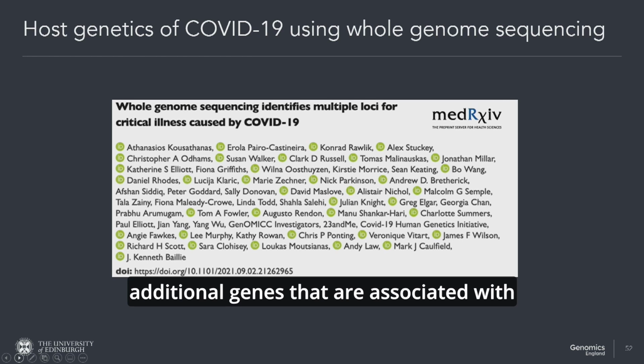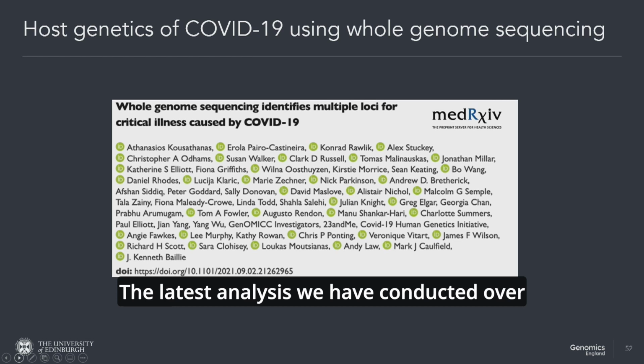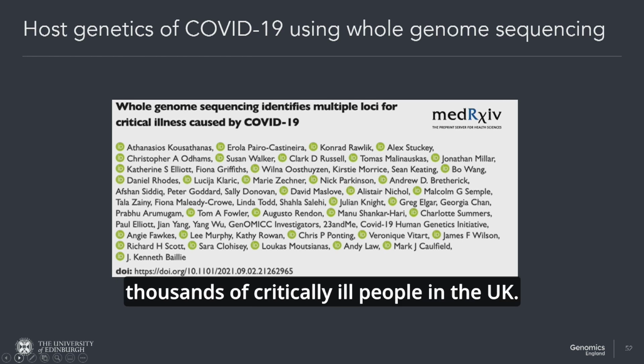This is the latest analysis we've now conducted, of over 7,000 critically ill people in the UK. This time, not using microarray genotyping as we used for all 3 of the previous studies that I talked about, but whole genome sequencing, which opens up a whole new range of opportunities for discovery, which we'll tell you about now. Thanos, over to you.